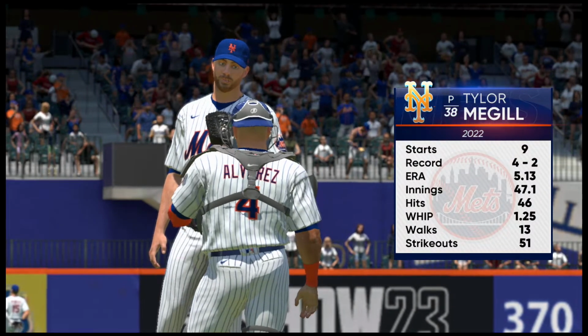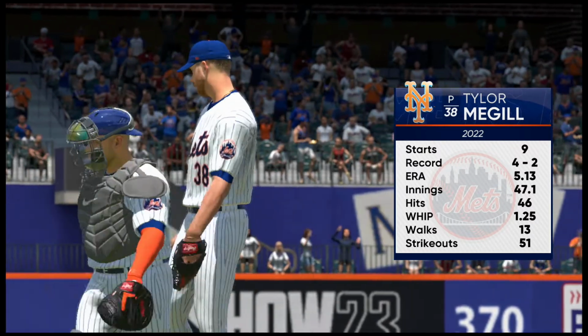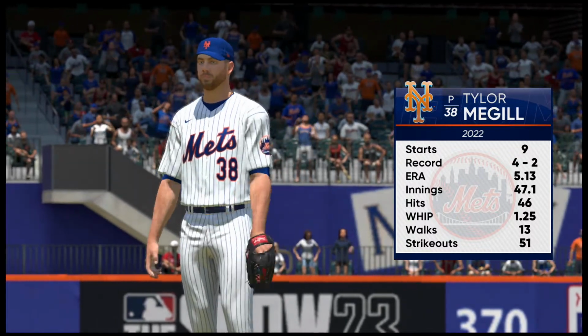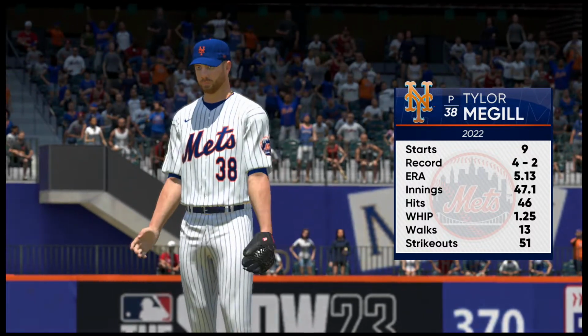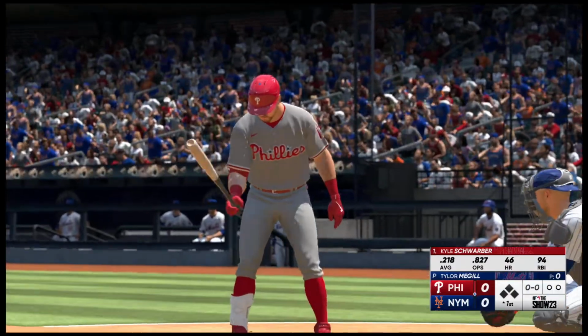Just about ready to go. And on the hill, the big righty, Tylor Megill. What do we have on him? Anytime you have five pitches to work with on the mound, that repertoire can be a real weapon in terms of keeping hitters off balance, man. It's one of those things that I'm going to be looking for in this one.